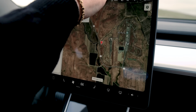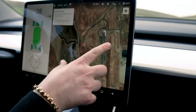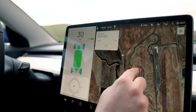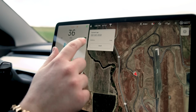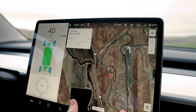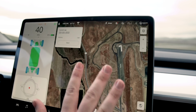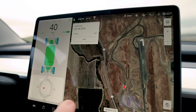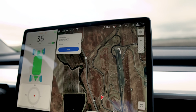So if we go ahead and do track mode settings, here we are, right here, a beautiful, look at that, you pinch like a dang iPhone, and we can go ahead and set a point right there, and that is now going to start recording, even though I'm going really slow. Actually, we'll start it later on in the track. Go ahead and hold that down. I've never been in a car that allows you to pick points for start and finish, and you can do this not on just a track that's GPS based, you can do it anywhere. Go ahead and start, and let's go.